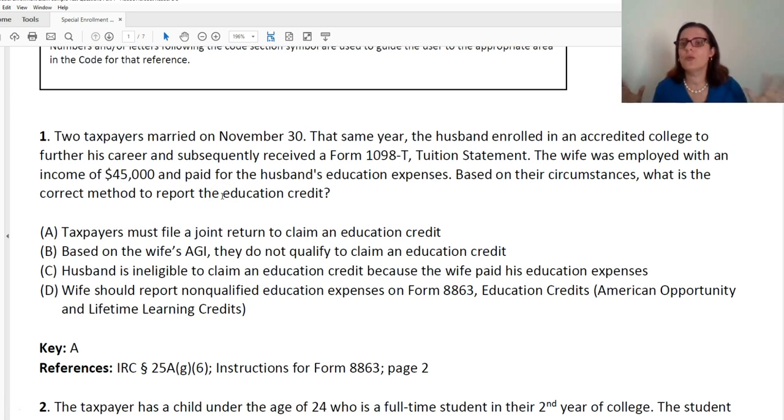Now, the reason why they want you to think about this scenario is the husband didn't work, right? So he's a student. If they were not married, then he wouldn't have the benefit of the tuition credit because he has no income to report, right? So the benefit of them getting married is that now on a jointly filed return, she paid for his expenses, so she can claim the American Opportunity Credit.